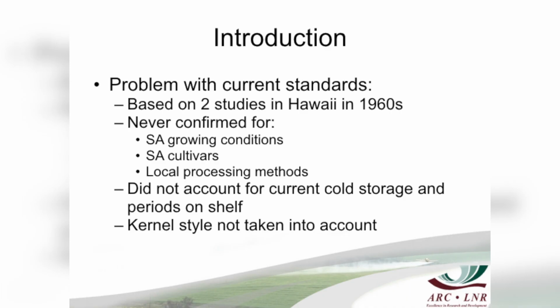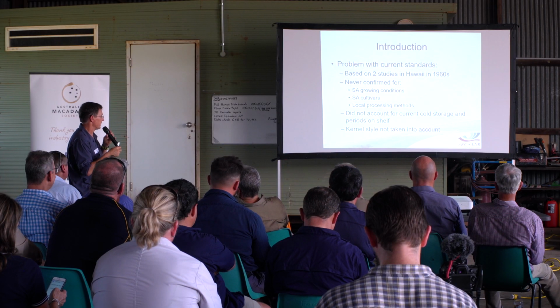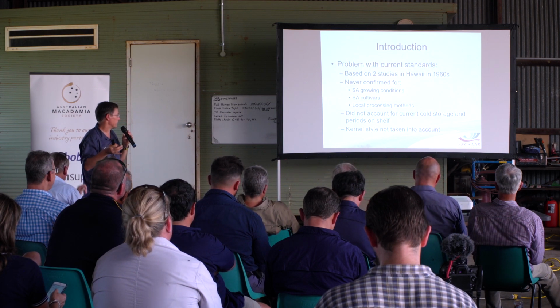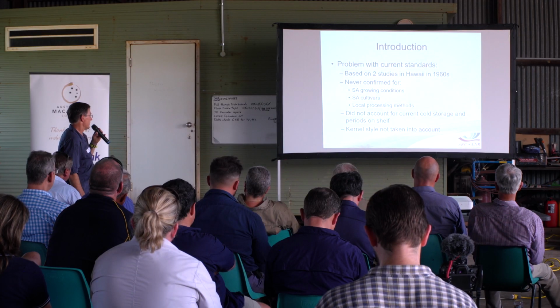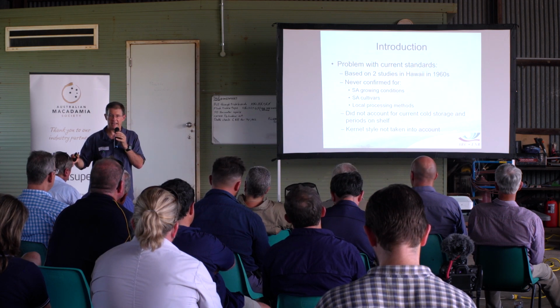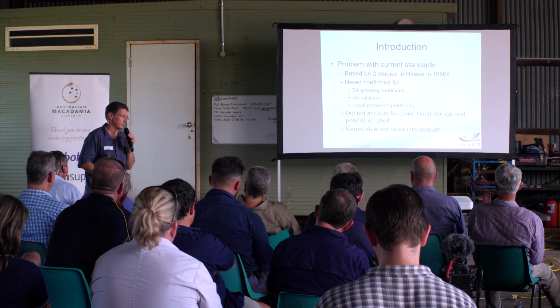The problem we had when we started this study was with those current standards, because those standards in South Africa are based on studies that were done in Hawaii in the 1960s. Different growing conditions, different cultivars, different processing methods. They only looked at kernels stored at ambient temperature. They didn't look at the effect of cooling the kernel after processing. They didn't take into account broken kernel. So those are the sort of factors we needed to understand if we were going to store our kernel more effectively.